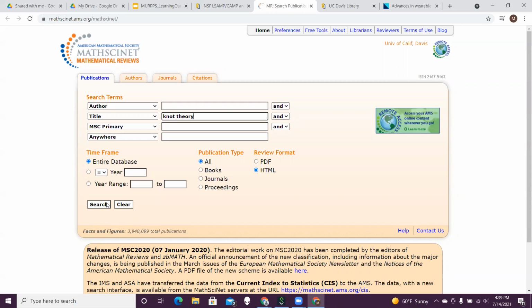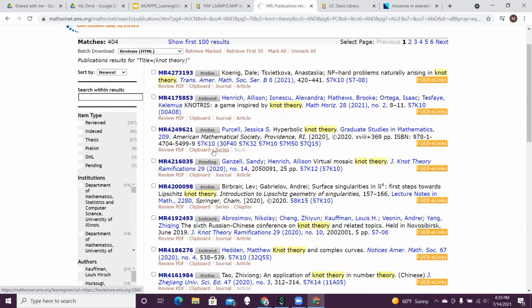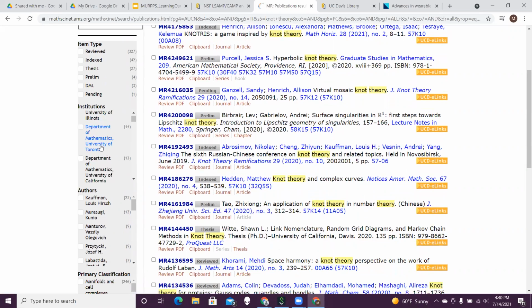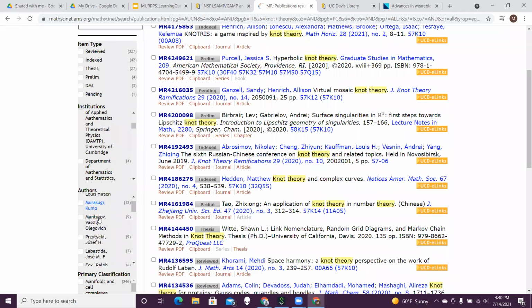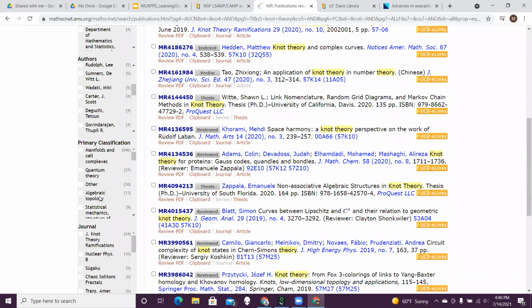And I'm just going to hit search. I just want to show you the interface and what it looks like. So this is how MathSciNet aggregates and sends you results. One of the nice things I like about this database, and most databases will do this, but not all of them, is that it gives you a breakdown of the item type, which is very useful. Then if you take a look at the institutions, it gives you a breakdown of the institutions. And I think this is so useful because it helps you understand what institutions are really leading the way with specific research on that topic. And like most databases, it also gives you a breakdown of the authors who focus in that particular area.